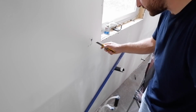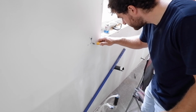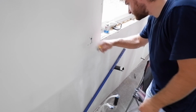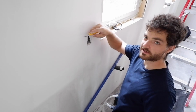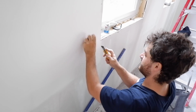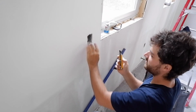Like that. And I'll do the same with this one. Just gonna cut the tape rather than pull it off, just in case I chip the mud and have to re-mud it. This one is actually right where the paper tape was I put on the seam, so I'll be a little more careful not to delaminate that tape. Like so.